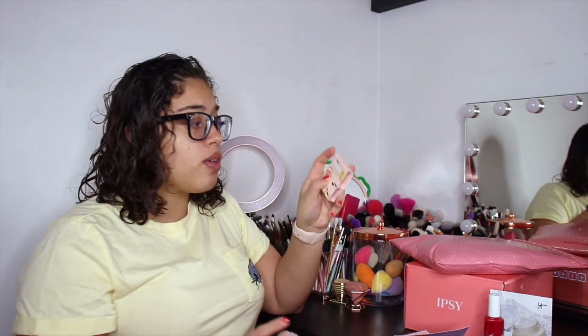I actually think I have this primer. Let me see if I can find it. I don't have the Pearl Primer, but I do have the Professional Primer. So this is the one that I have. I have the original primer, the pore minimizing primer, Professional, whatever. But this is the full size tube. If you guys were wondering, it's literally pretty small. For $32. So yeah.